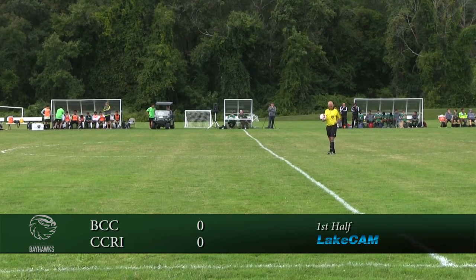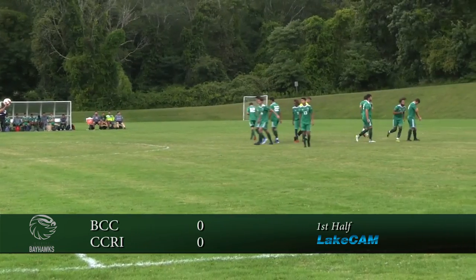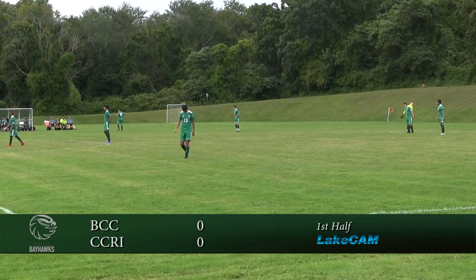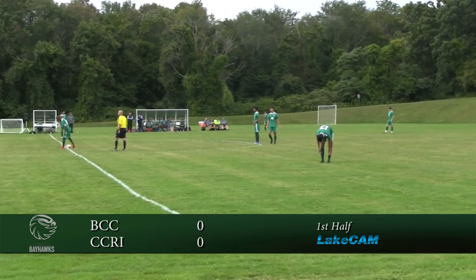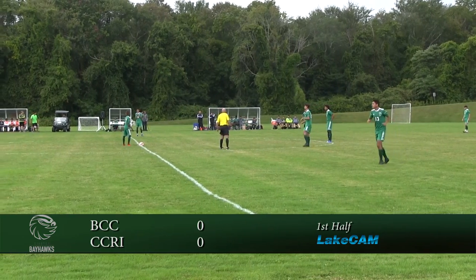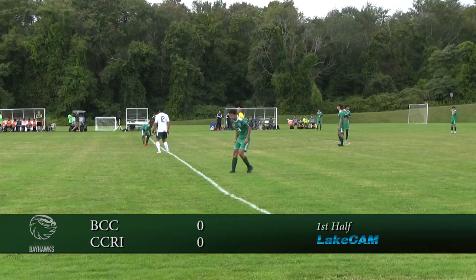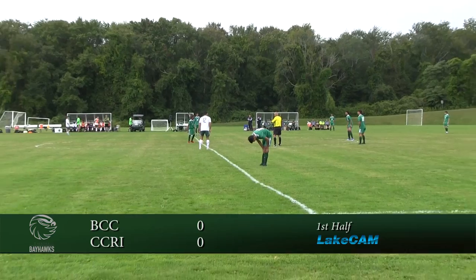We have 45 minute halves. We have 45 minutes up on the clock. Yeah, BCC Bayhawks are ready to go. Their record is 1-1. They won 7-0 this week against Monroe Bronx JV team, and they, I believe, lost 6-1 against Massasoit in their first game of the season at Massasoit.